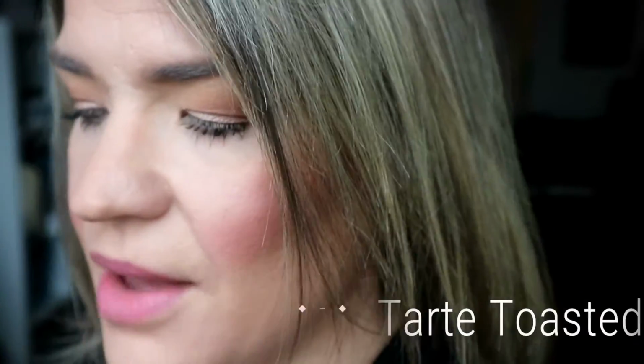On my eyes, I do have the Too Faced Toasted palette. And then along the lid, I actually used MAC's Extra Dimension eyeshadow in Sweet Heat, which I do really like a lot. And just give you a little look of this.